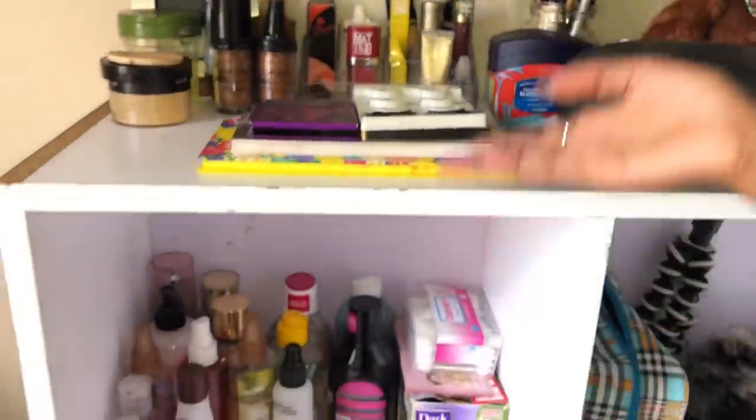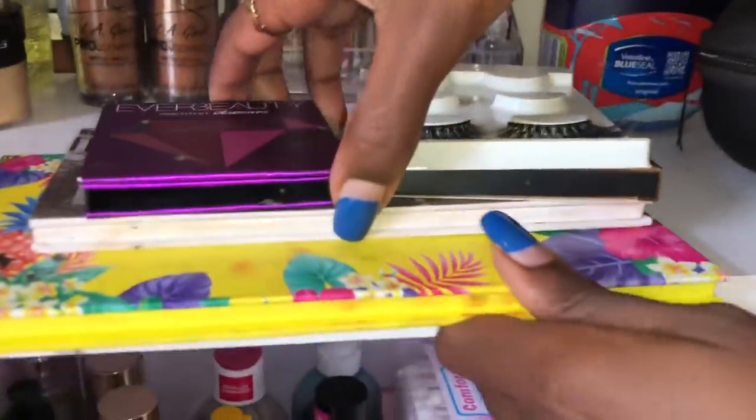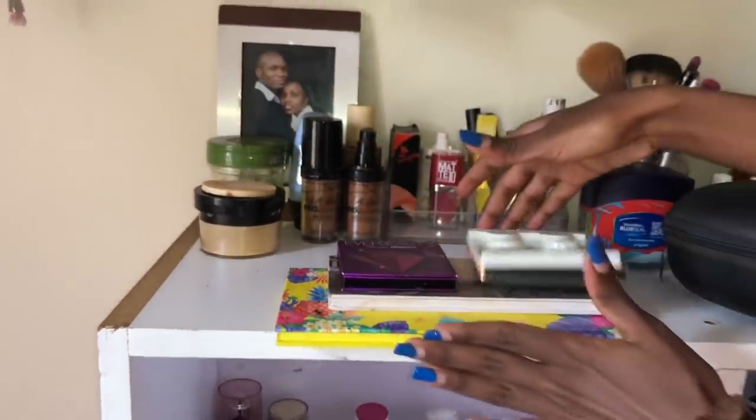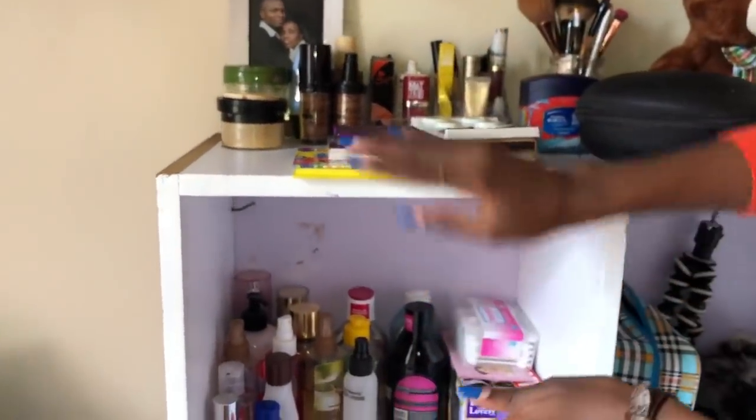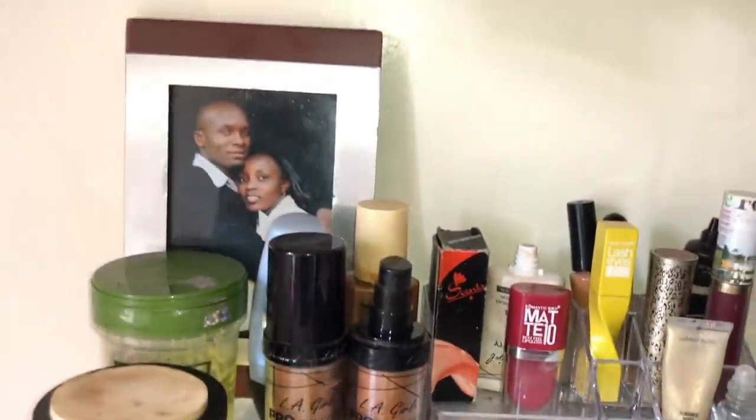Here I have my palettes. I have this Havana Blast. I have the Joanna Cosmetics. And then I have the Ever Beauty, all from Dubois except Joanna Cosmetics. Then I have my foundations over here, and my mom and my dad over there.